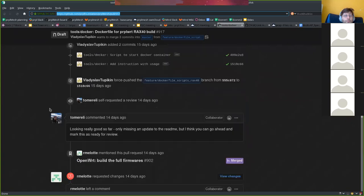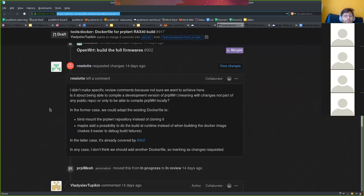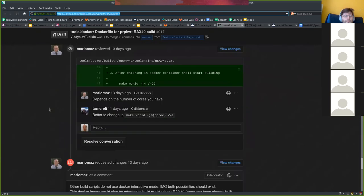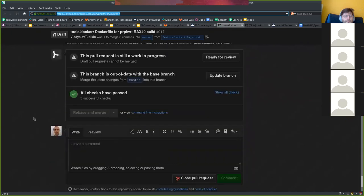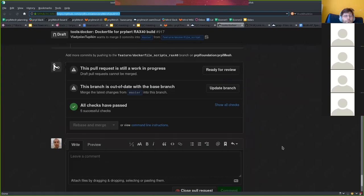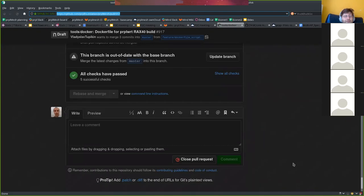Because we have a Docker file for building this. As I understand from the comments, the community doesn't want other toolchains for building and other ways. So we can close it. Yeah, I mean, it's not that we don't want other toolchains per se. It's just that we don't understand what the reason is to want this.